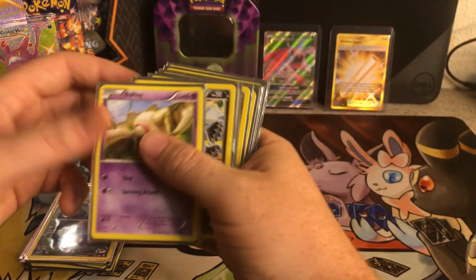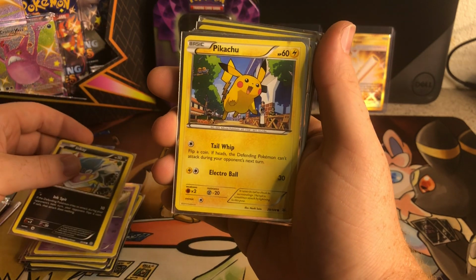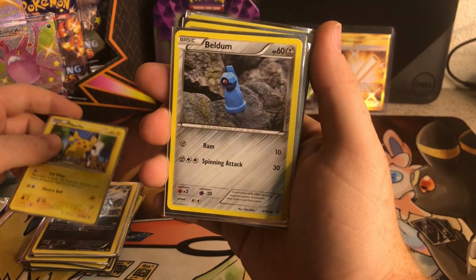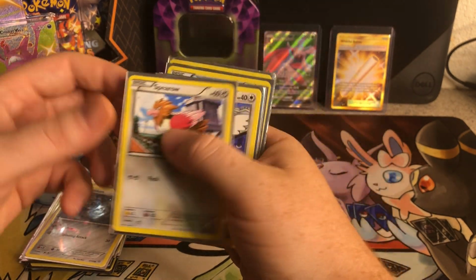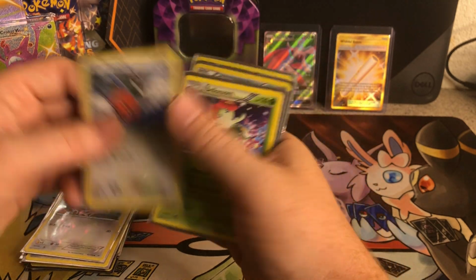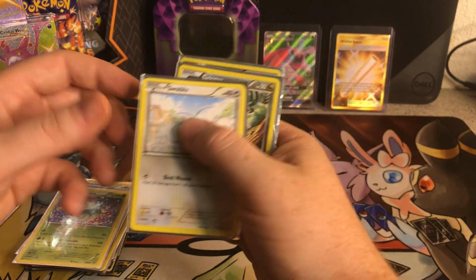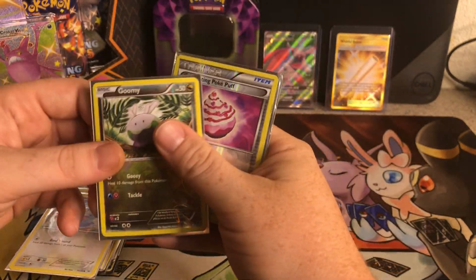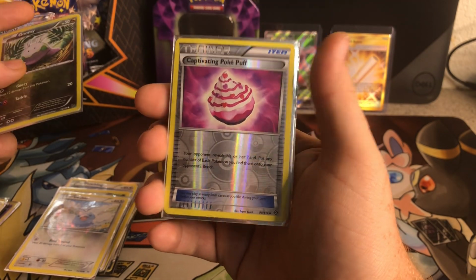A Baltoy, an Inkay, Pikachu, Beldum, Spearow, Fletchling, Bellossom, Swablu, Goomy Reverse Hollow, and a captivating Pokepuff.